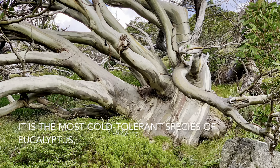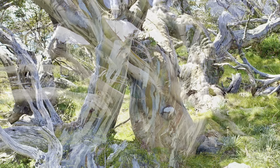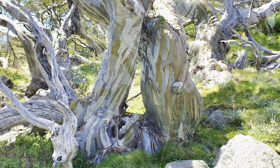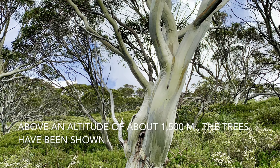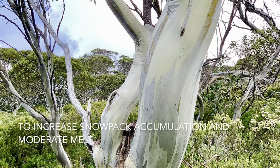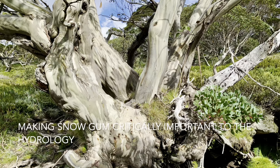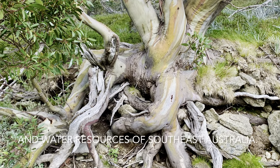It is the most cold-tolerant species of eucalyptus, surviving temperatures down to minus 23 degrees and year-round frosts, even in deep snow. Above an altitude of about 1,500 meters, the trees have been shown to increase snowpack accumulation and moderate melt, making snow gum critically important to the hydrology and water resources of Southeast Australia.